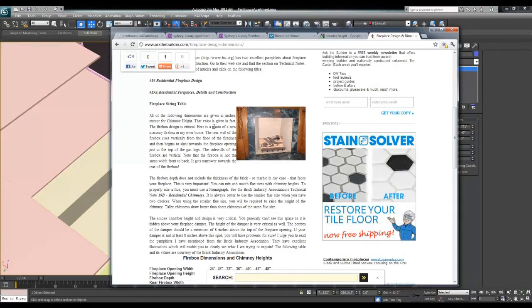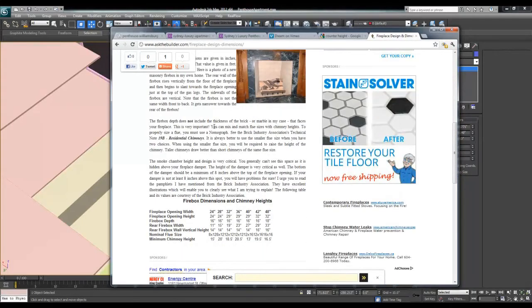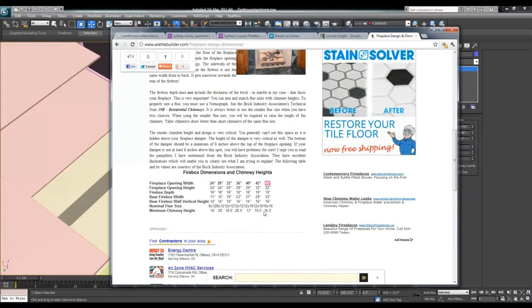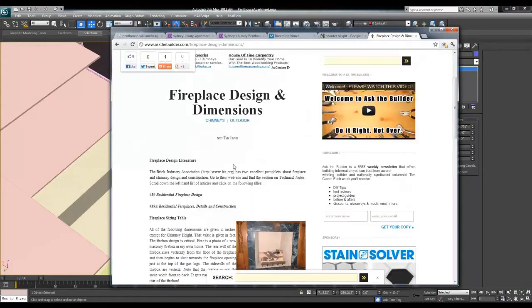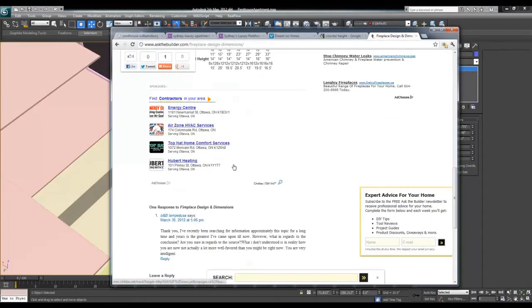I'm out of water. Probably pause that. Okay. Opening width is 48 inches. That's 4 foot. That's big. Oh no, I don't want to. I hate when websites do that.